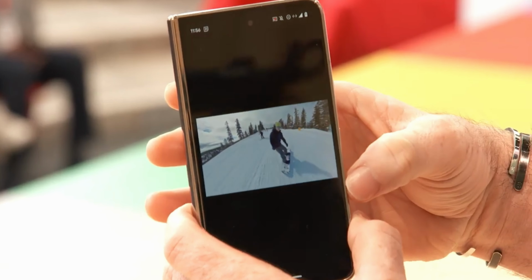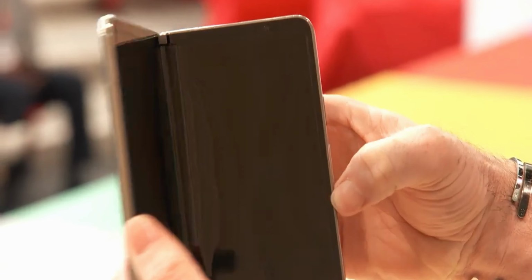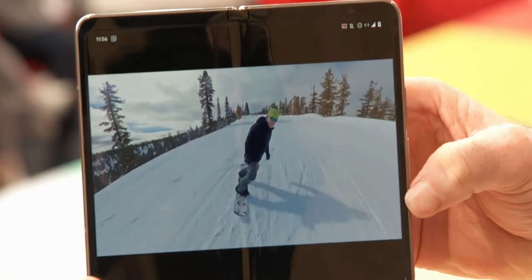So, taking a closer look at the phone, they show us how you can be looking at something on the external screen and then you open it up, it continues seamlessly on the internal screen. You could say it has continuity. Oh, wait, that was supposed to be a snarky joke. Google actually did officially call it continuity.